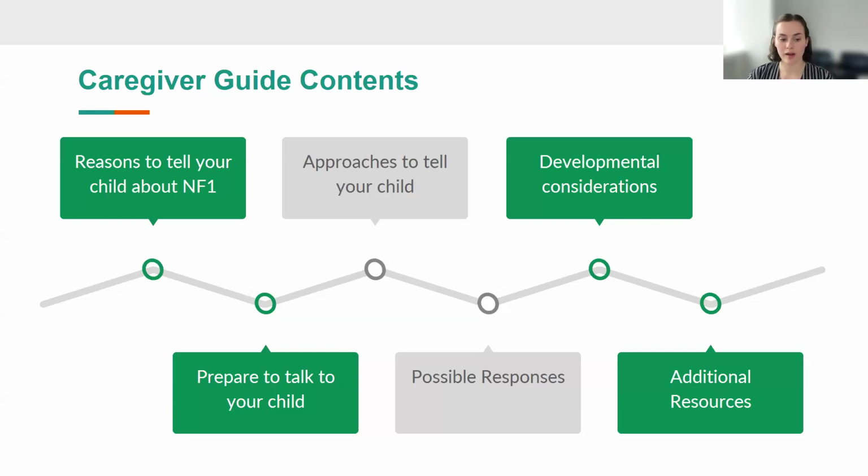We go through how to prepare to talk to your child, how to help yourself ahead of time, and kind of get yourself ready for that discussion. For approaches to telling your child, there's not a one-way-fits-all, but we give some guidance on things to think about and factors to include. There are possible responses, whether positive or negative, and how to anticipate dealing with those.